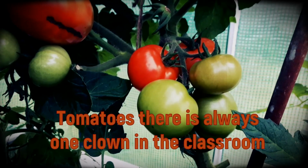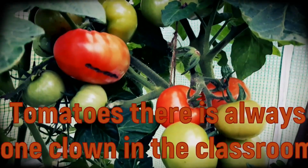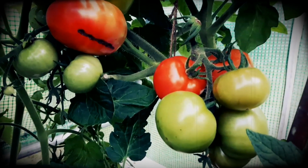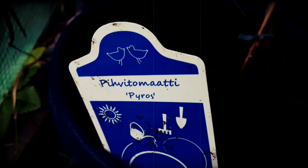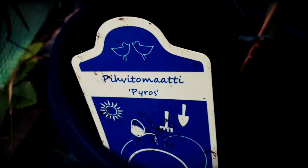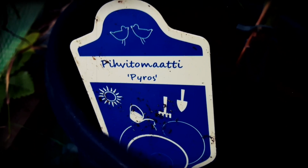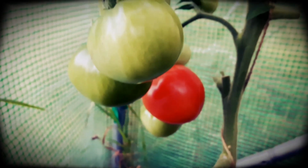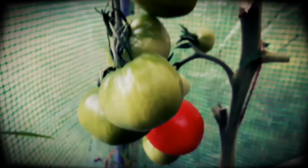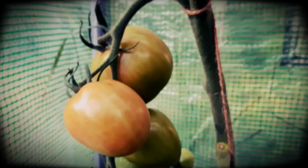Okay then, who's got red tomatoes? Rentita, going all red on me. Wonderful. And here we have beefy tomato, a beef tomato called Pyrus, or Burus as they would say in Finland. And look what's going on here. Glorious red tomatoes. And these ones are getting a blush on. Wonderful!